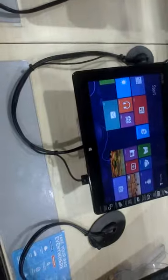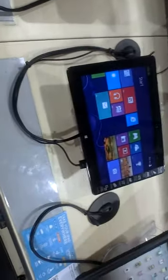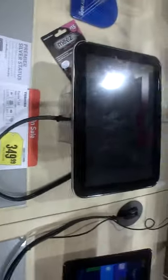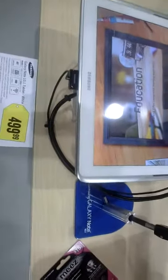$349, and that one's $299. Actually, I'm sorry, that one's $299. Yeah, this one is $299. You can do other things on it, but it's primarily not for reading. Absolutely, you can use Skype.